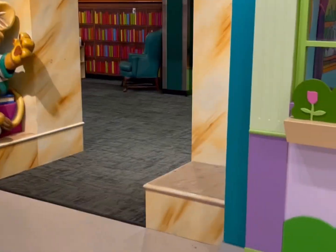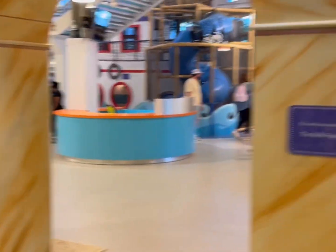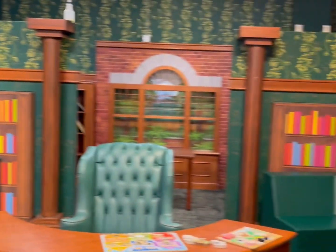Between the Lines was one of my favorite shows when I was a little kid. So they had a life-size replica of the library with fake books. And then in the back section, real books. Yes, so you could sit and read with your children.